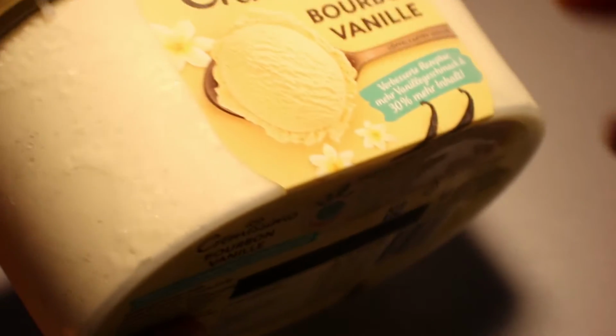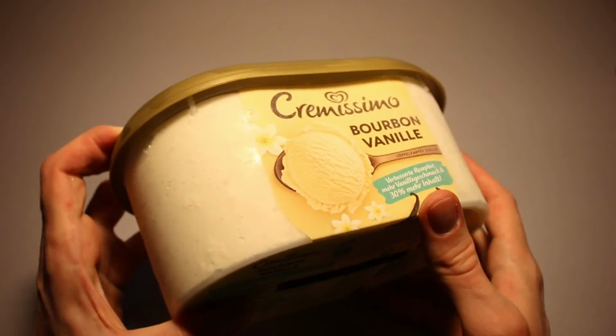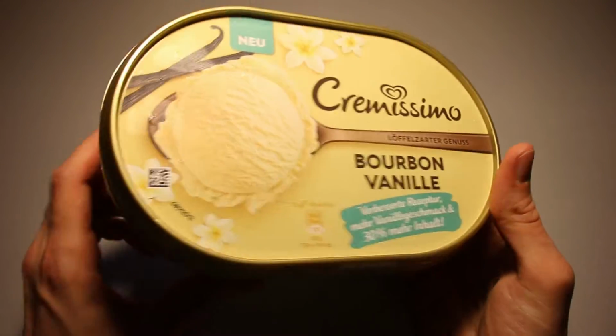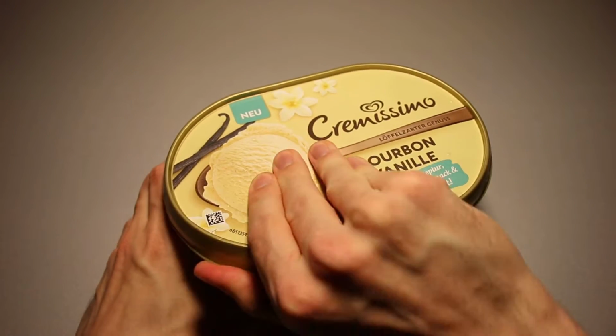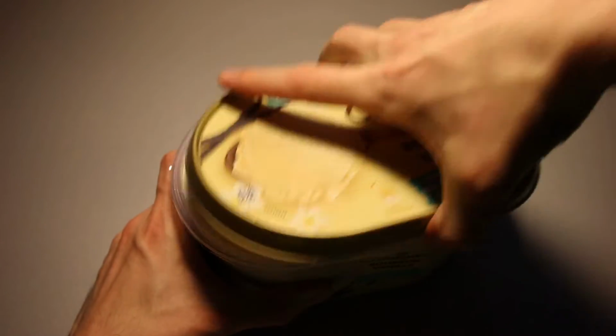Cremissimo ice cream, quite airy, usually a bit synthetically tasting. Not the greatest usually, but fine for the most part, fine-ish. Not the stuff that you buy for the best of friends necessarily, although the other stuff is just expensive, right? Ben & Jerry's, Häagen-Dazs, it's very expensive for some significant amount.